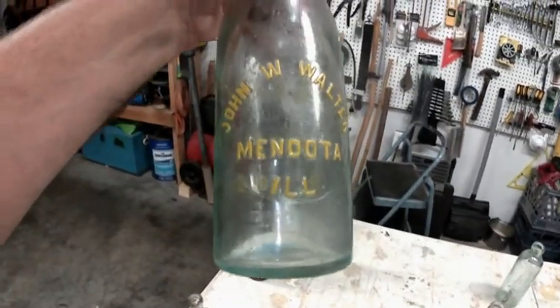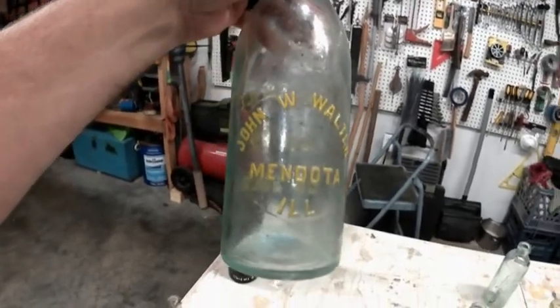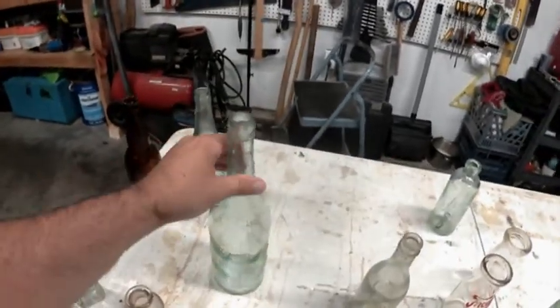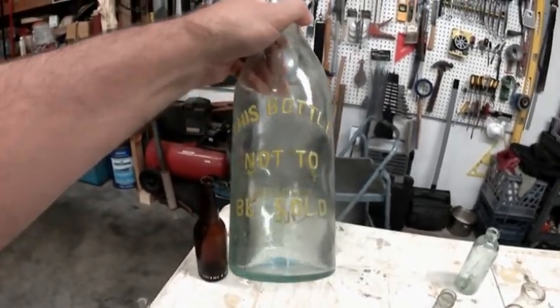And here's that. I think this might have been a whiskey bottle. John W. Walther, Mendota, Illinois. And then on the back it says, "This bottle not to be sold."